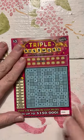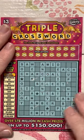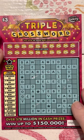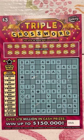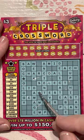All right, like I said, I've never played this one before. Let's see what we're supposed to be doing besides, of course, the obvious. I'm guessing you scratch off the letters, get them down here. If there's a star, it triples the prize. And there's already stars on here. I'm guessing, are the stars free spots?